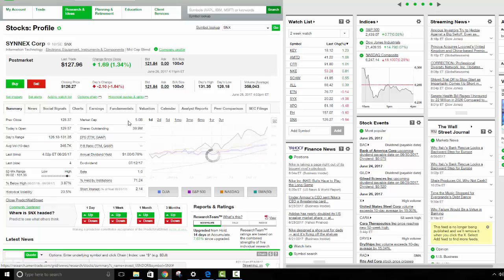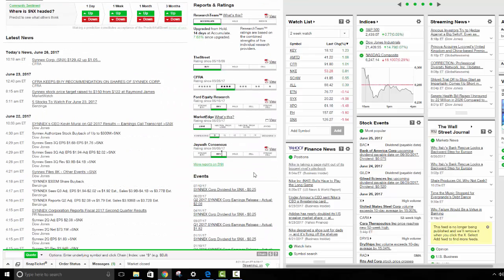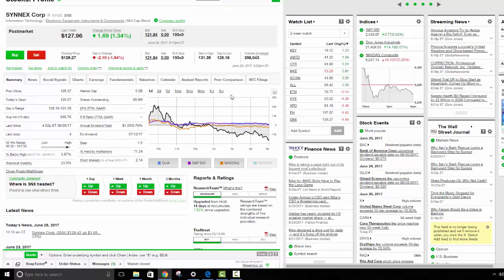If we look at the 1 day, check this out. It's kind of interesting. They're up over 2% during the day, and they finished down 1.5%. That's crazy. I think this post market's kind of interesting. I mean, it doesn't even say what the size was, so that's interesting.